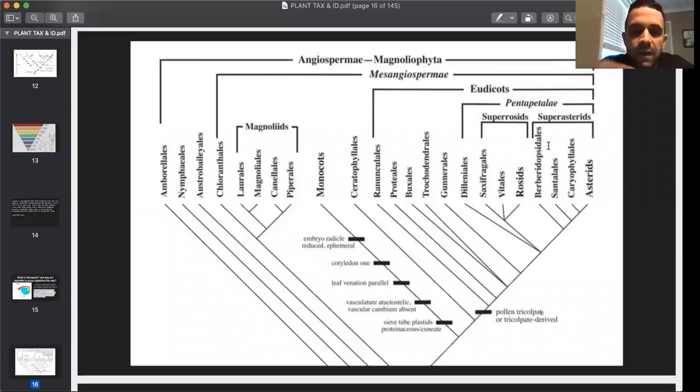So here are the apomorphies, right? Parallel leaf venation, if you look at that one black rectangle beneath monocots, is a good way to tell if something is a monocotyledon or not. Monocots are grasses, palms, asparagus, agave, orchids, lilies. You look at the leaves of all those and the veins: a light green leaf with darker veins in most cases. If the veins are parallel, it's a monocot. So boom, you're one clue closer in your detective novel of figuring out what that plant is.